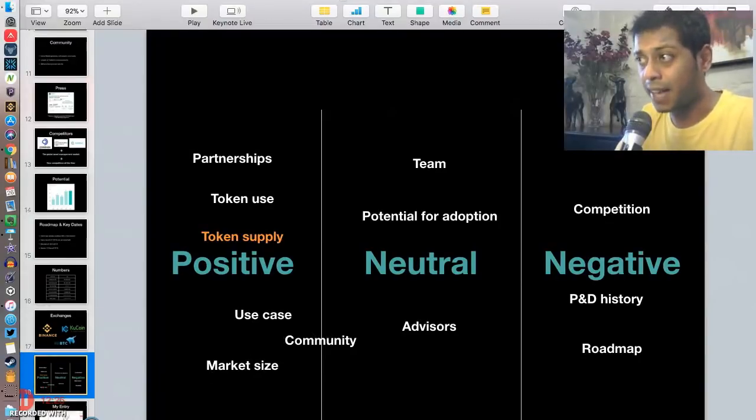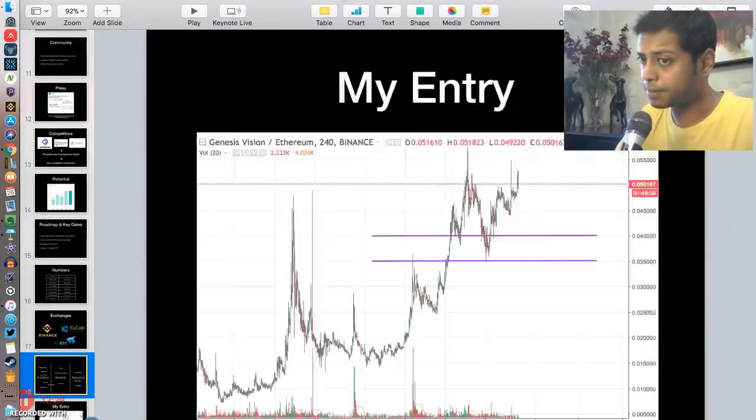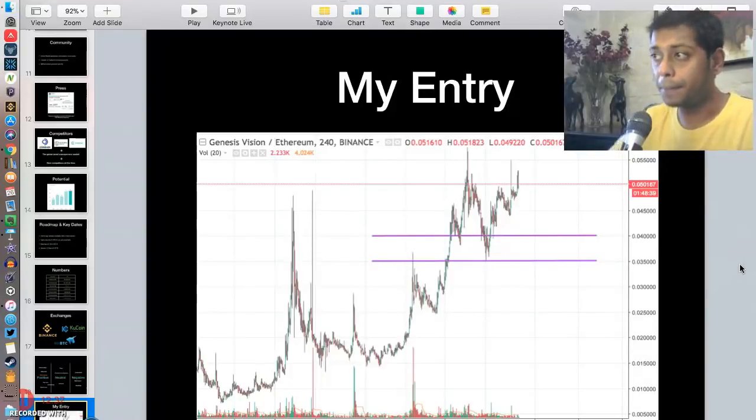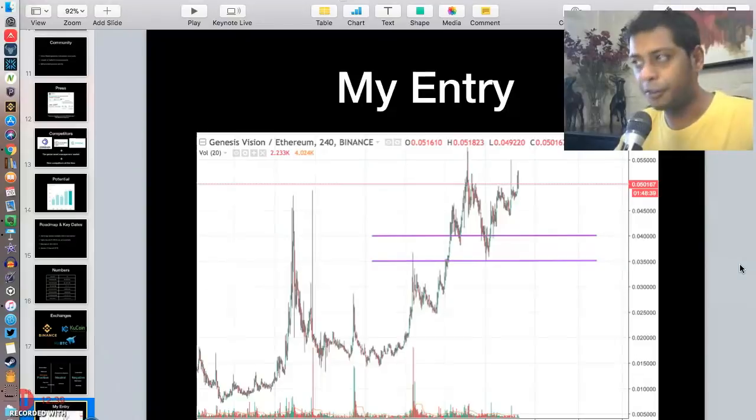So now, having said all that, let's look at my entry and exit points. I've not put an exit point because I want to hodl this for at least 2 or 3 years. I do, however, want to cash in my principal when I get about 3x up. I've bought at 0.044, just a tiny amount. I want to consolidate if the price goes between 0.04 and 0.035. I've put in a lot of orders at that mark, and I'm just waiting for some consolidation.